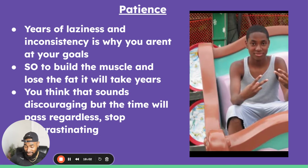Obviously, years of laziness is the reason why you aren't at your goals, the reason you have a big ass stomach, the reason you're skinny as shit, the reason you don't have the chest that you want, the reason that you have low confidence. It's because of laziness and inconsistency, smoking weed, giving into instant gratification day in and day out. That's the reason that you're not at your goals. So locking in is very important, guys, and being very patient. You got to be patient, guys.